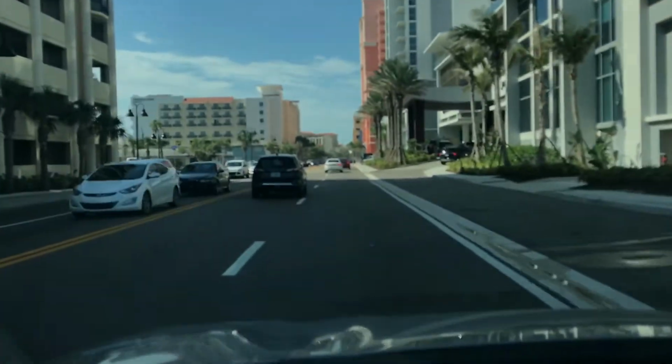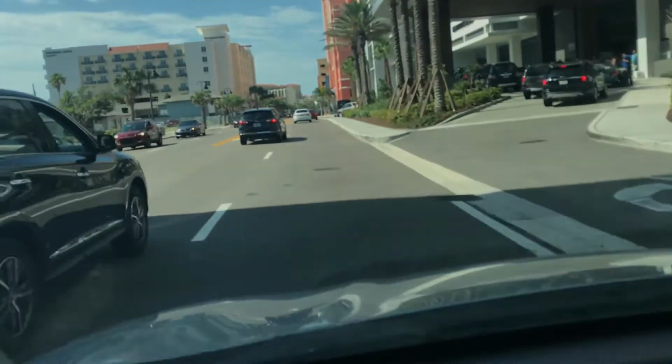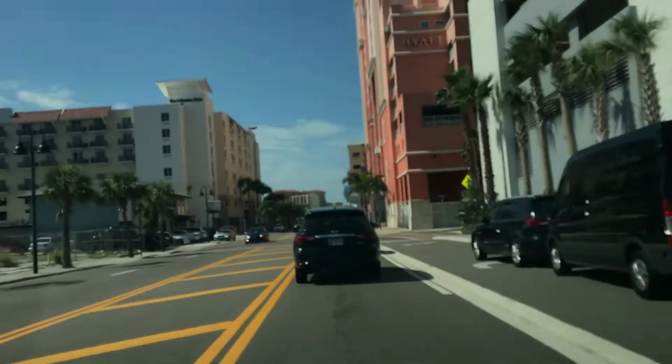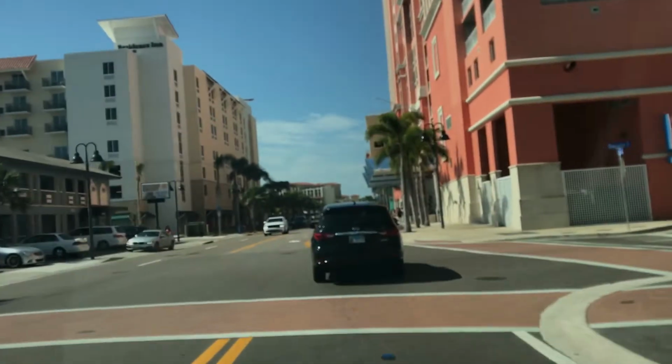We're passing Gulf View Boulevard. On the right is a modern Wyndham Grand Hotel. You hear some Calypso Caribbean style music as we drive along Clearwater Beach's main drag.